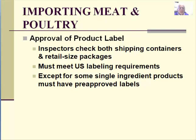Approval of the product label has to be brought about. Inspectors check both of the shipping containers that the product was shipped in, as well as retail packages, to make sure that it conforms to the labeling requirements that are in place for a domestic process as well. So they must meet all U.S. labeling requirements. This could relate to things such as the nutrient fact sheet, as well as ingredient statement, as well as proper labeling for our food allergens.